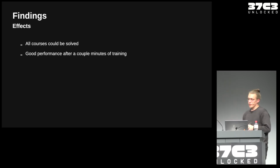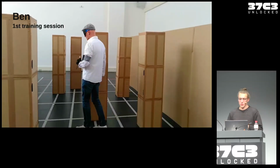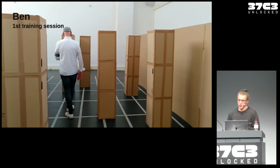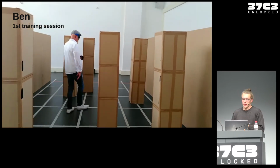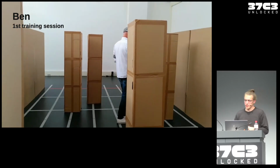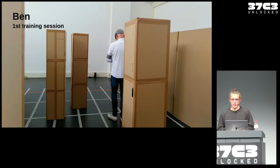Secondly, I often experienced a very good performance already some minutes after the first tutorial with the device. So just a note, in many studies about SSDs, they just let subjects use the device for dozens of hours, in one case even 180 hours. We had just 2 hours of testing, of training before we tested. So just look at Ben again. Ben is here walking 3 minutes after he got the device on first, and he kind of chooses the optimal path already. Of course he's slow, you can clearly see that, but no 180 hours needed here to get started.